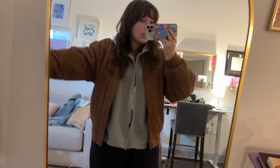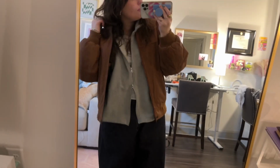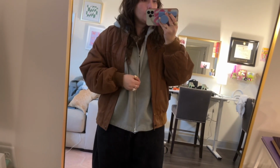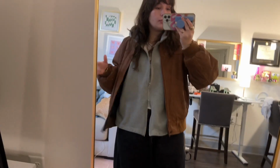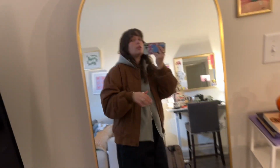The fit we got, here, let me move you down. Got this worker jacket that I bought secondhand. This hoodie is the best hoodie I've ever owned. It's super cool. It's got 2 zippers, so you can kind of style it different ways. The fit is immaculate. It's not super cropped, but it's also not super long. So it's really good, and it's got a giant hood.